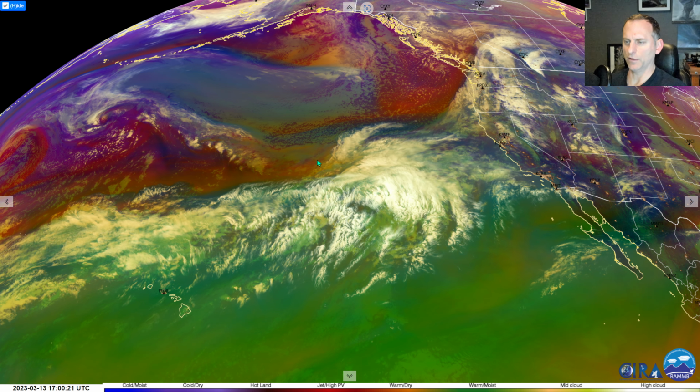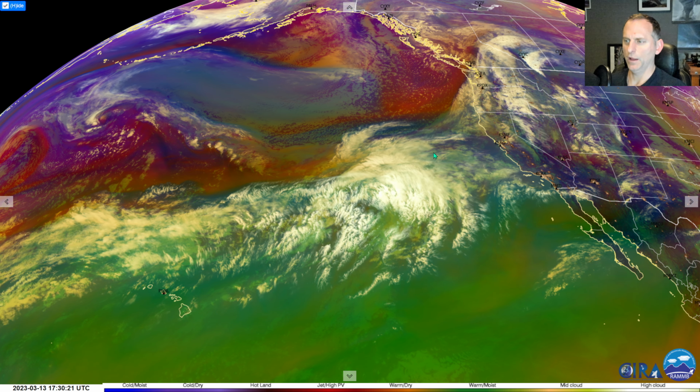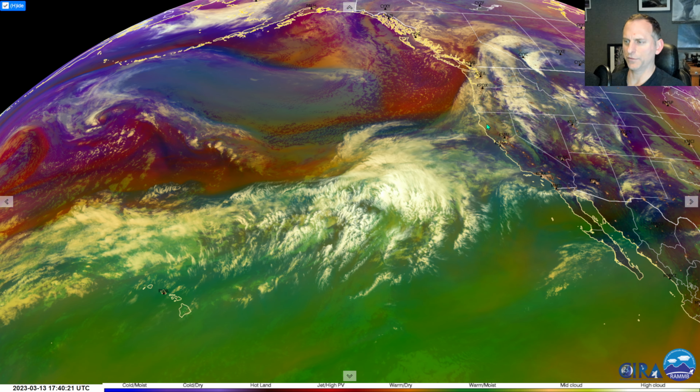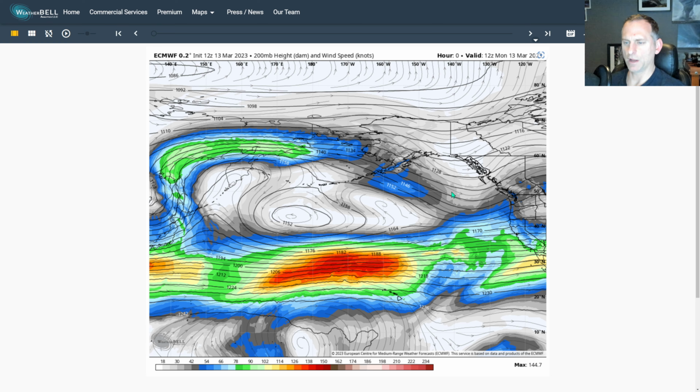You can see the cyclogenesis undergoing as we speak here. This is going to slam into the central coastline, bringing that atmospheric river across the state here. Strong winds over saturated soil with big snowpack, and this is not a good combination here. A recipe for some pretty severe flooding. We'll take a look at these details here coming up in a moment.